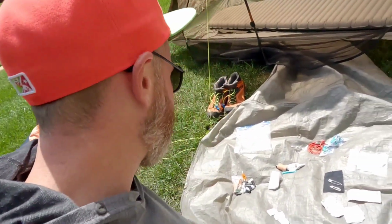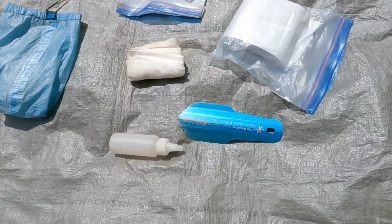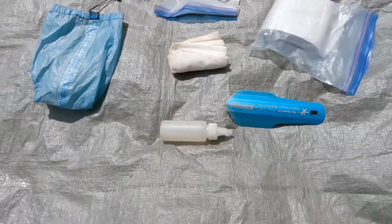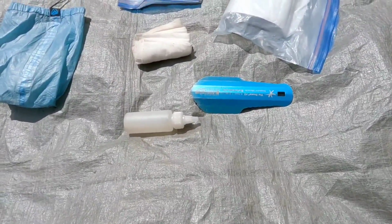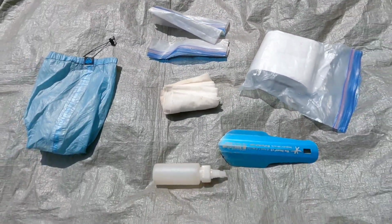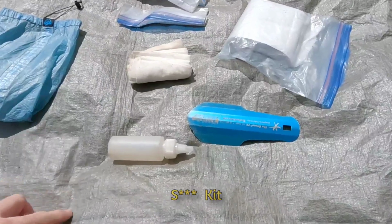Let's get into that toilet bag now. All right, and there's my toilet bag. You call it your boom boom bag, or there's a word that rhymes with kit, which could precede the name, another name for it, blank kit. It kind of rhymes. I'll leave it to your own imagination.